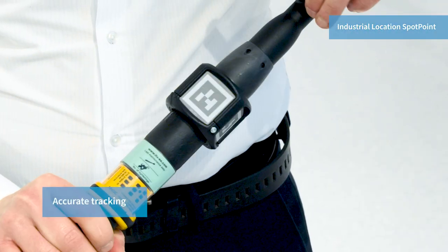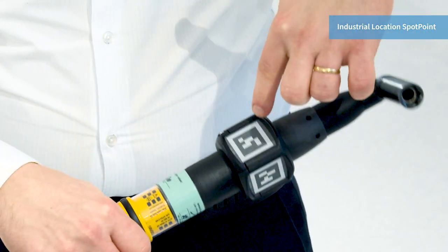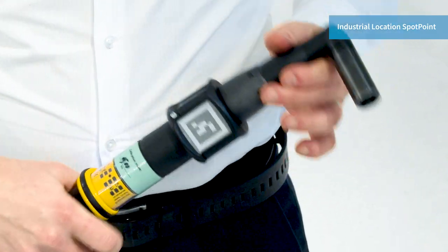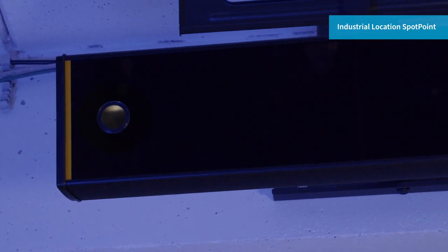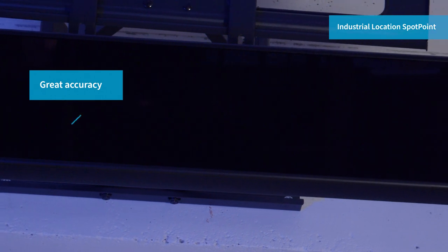When they are mounted on the tool, tags are exposed to harsh handling, and the benefit of the passive tag is high durability and cost efficiency. There are more tags per one tool, and they enable accurate tracking. The Spot Point system tracks tool coordinates in three axes, X, Y, and Z, and it also identifies pitch, roll, and yaw. Vision technology of ILS achieves great accuracy and reliability.